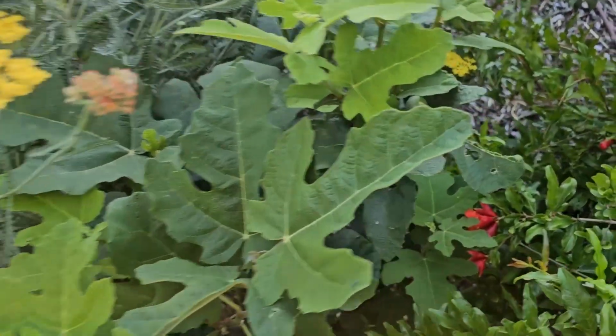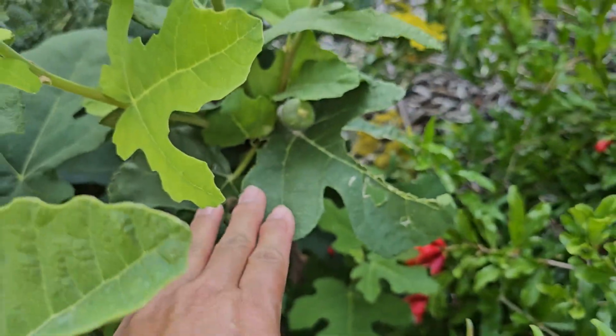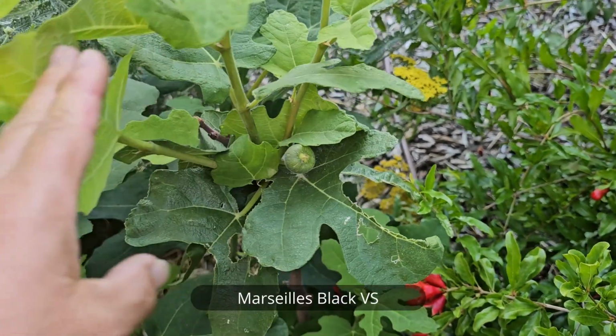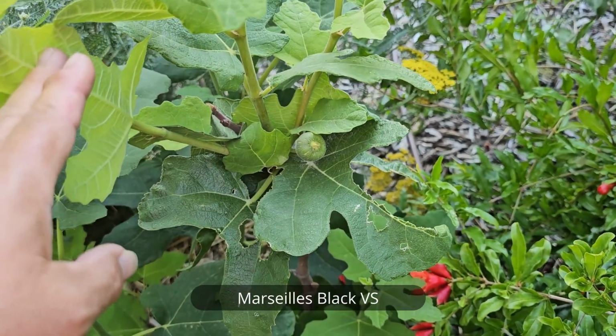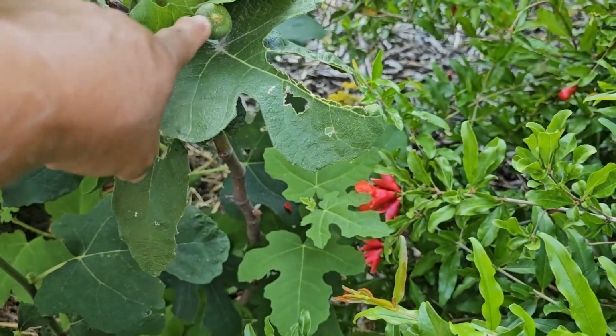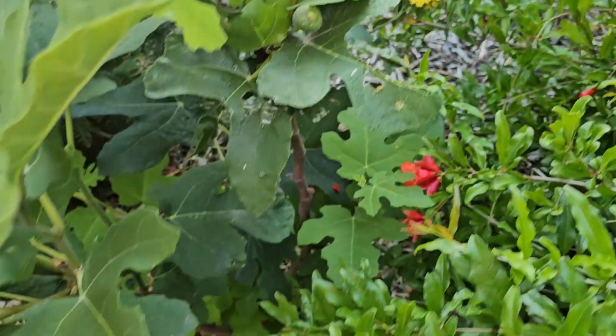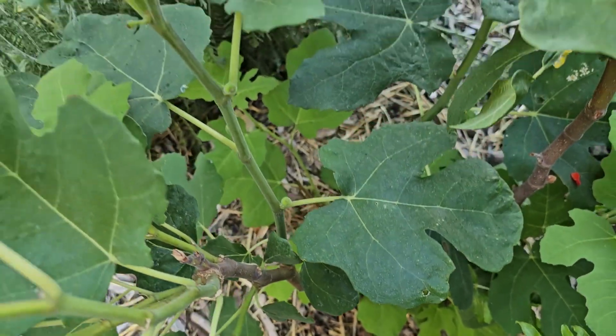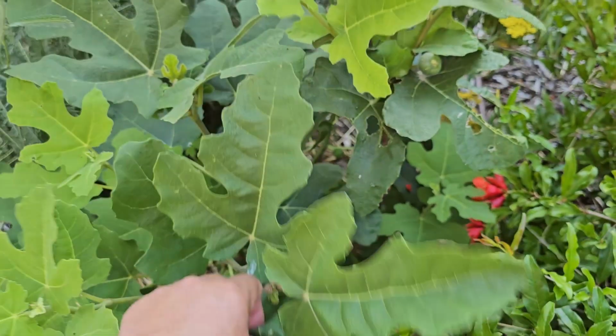This right here is also making me excited. This is the first year that we're going to get fruit off this tree. This one right here is a Black Mission VS fig. It's a cutting I started last year. We've got our very first fruit on it. Didn't get any fruit last year because it was too young. And then we've got a few more starting down below. So we're actually going to get fruit on this guy.